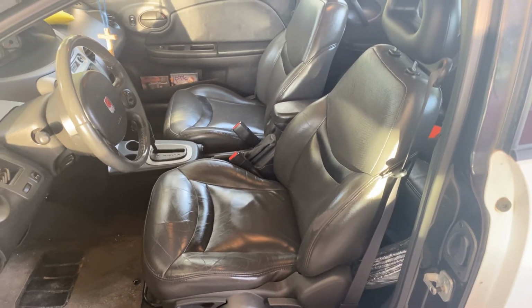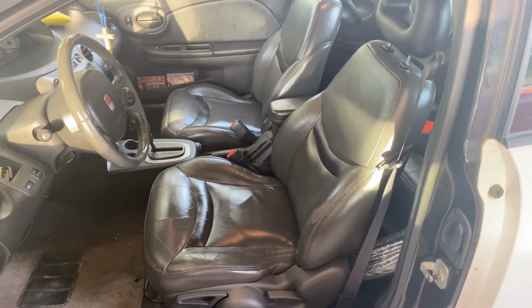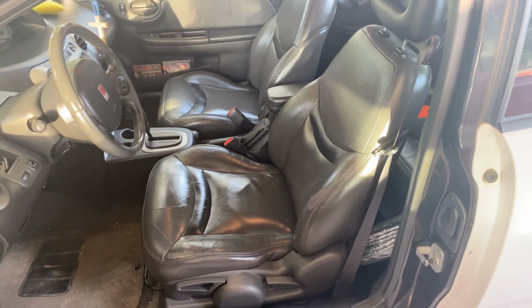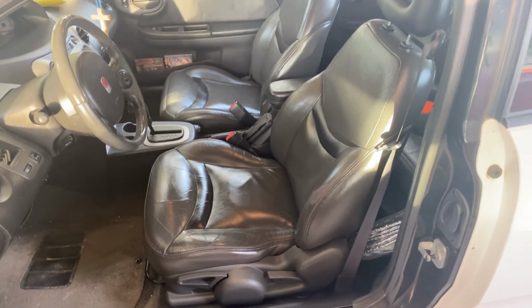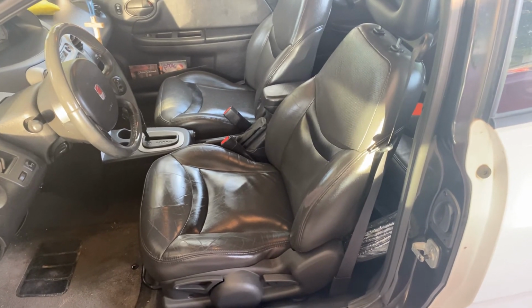These are nice seats. The seats themselves have over 300,000 miles on them. Like I said, the car came up with about 300,000, and since I've had them, I've put about 3,000 to 5,000 on these seats, if I had to guess. So they're still in really good shape to have that many miles on them. I'm excited to get them redone.